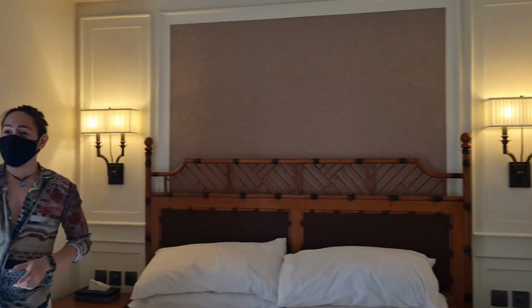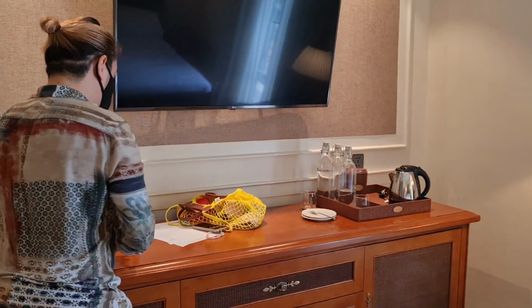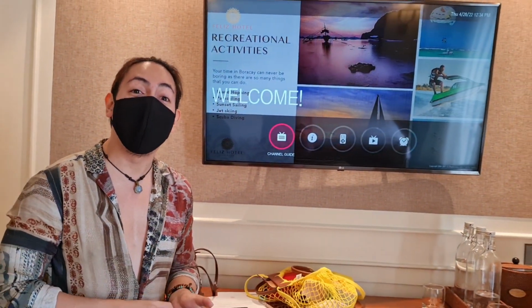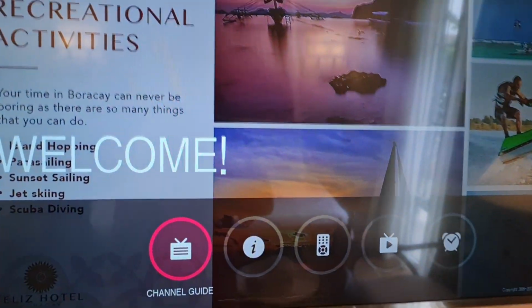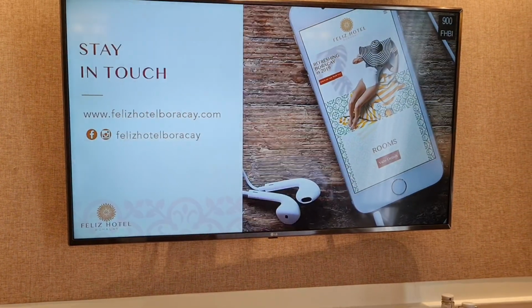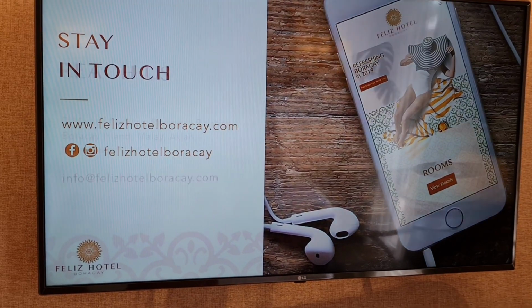So, of course, you have the TV. Hold on. Dapat naka-on. So what you see here is a normal TV, which works just like any other TV on the planet. So you can see here, welcome. Okay, and things to do in Boracay, diba? You can also find their websites here for any inquiries and everything for room rates or whatsoever. Thank you, Tony, for explaining this amazing feature.